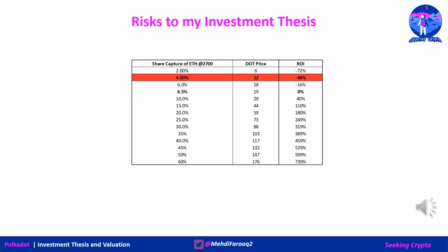So even if you're investing, nothing is perfect in this world. There are always some risks that you have to take into account. So there are a few risks to my investment thesis. That could mean that instead of capturing Ethereum shares of around 30% or maybe 50%, Polkadot might fail and only capture a couple of percentage points of Ethereum. And instead of going up, we have a downward pressure on the prices.